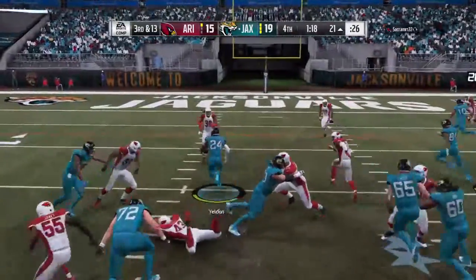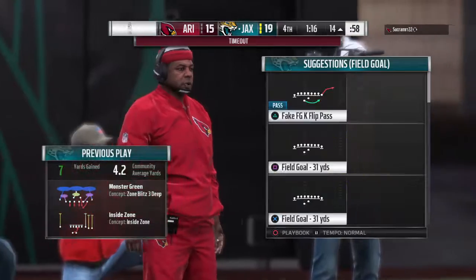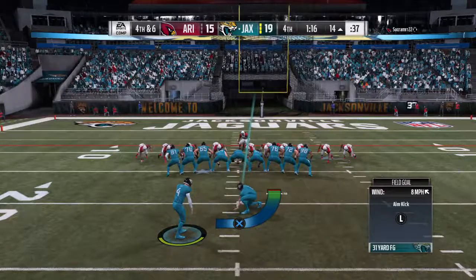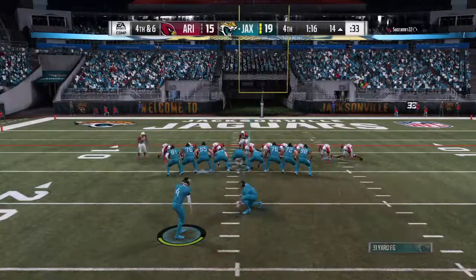They'll run it now out of the gun. And he showcases the spin. A pretty good game before he's taken down. And now we're going to get a timeout here called by the defense as they'll head to the sideline and talk over what to do next.